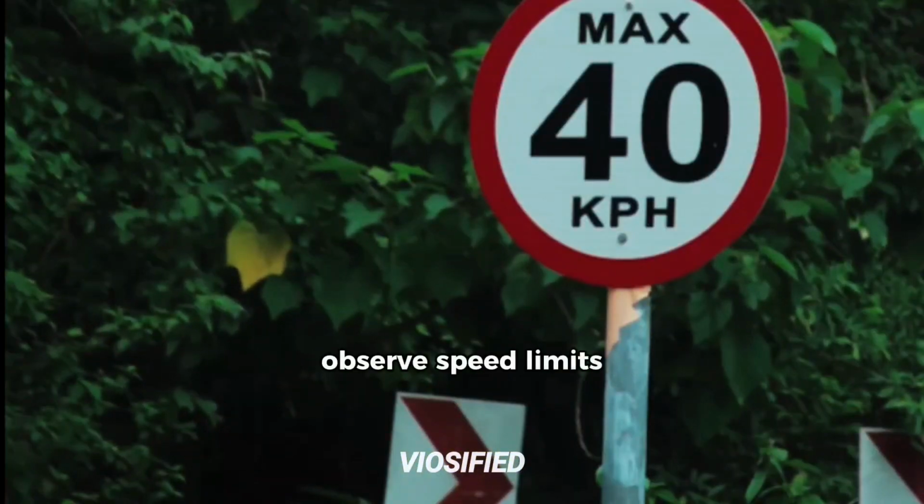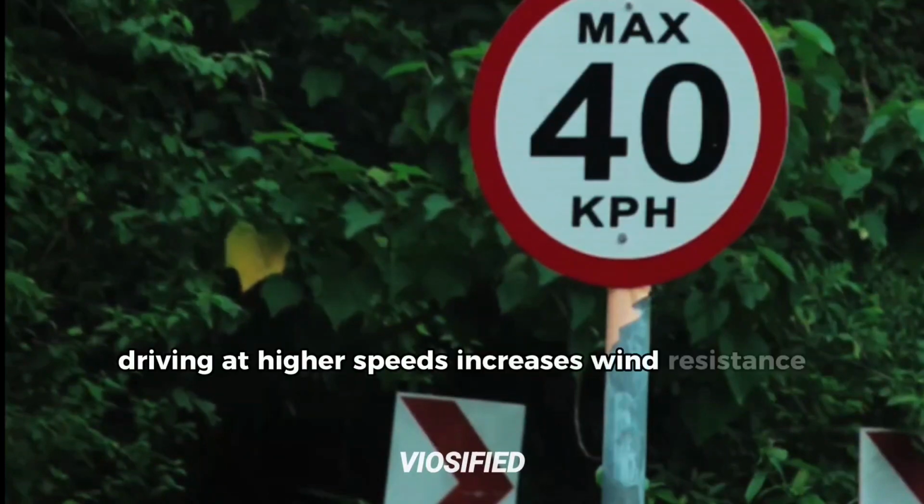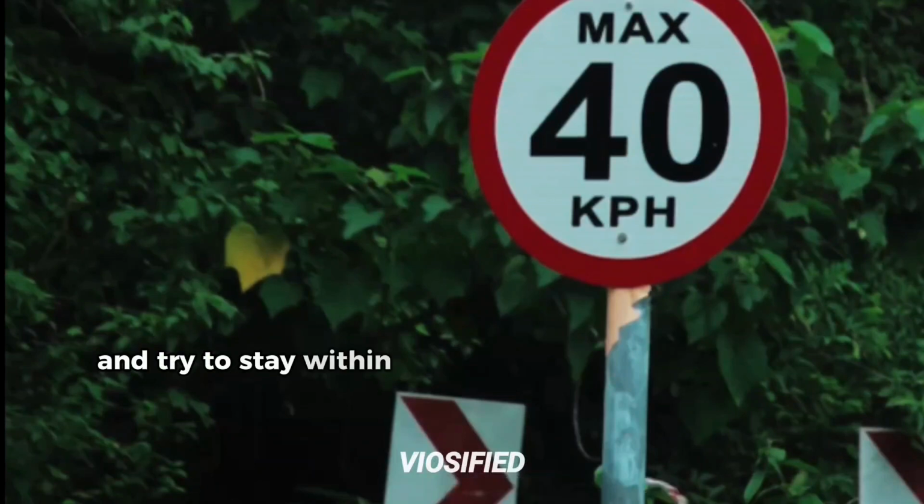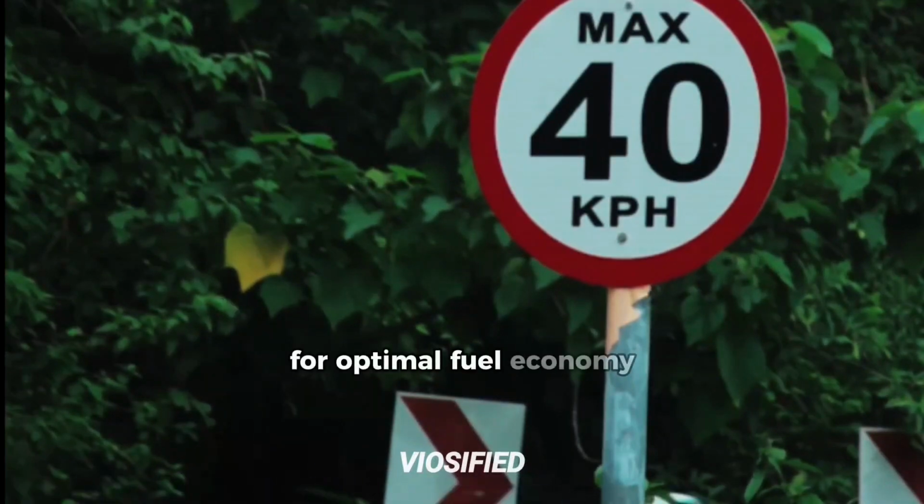Observe speed limits. Driving at higher speeds increases wind resistance, which reduces fuel efficiency. Adhere to speed limits and try to stay within the recommended speed range for optimal fuel economy.